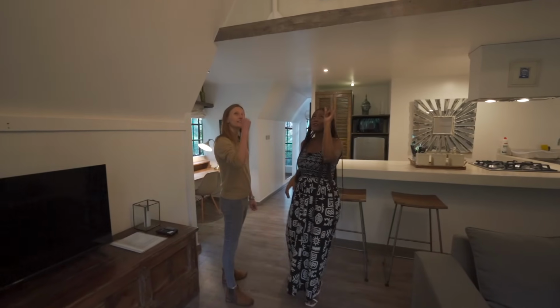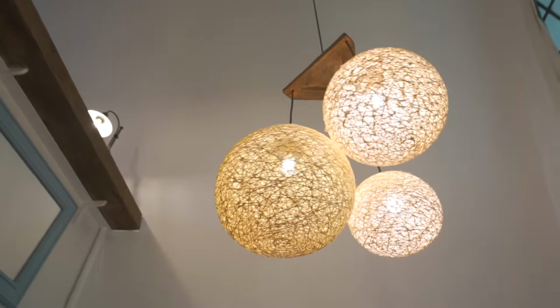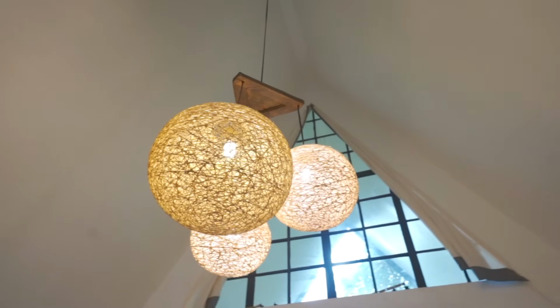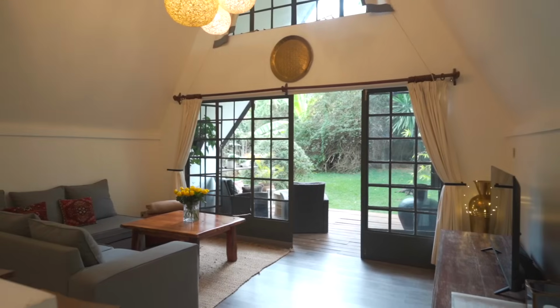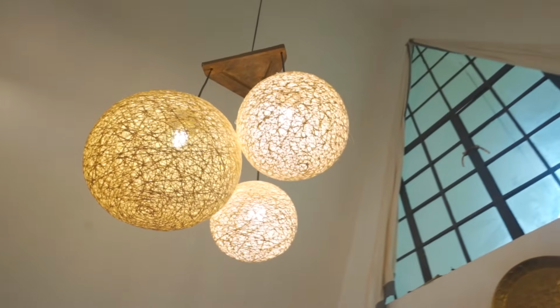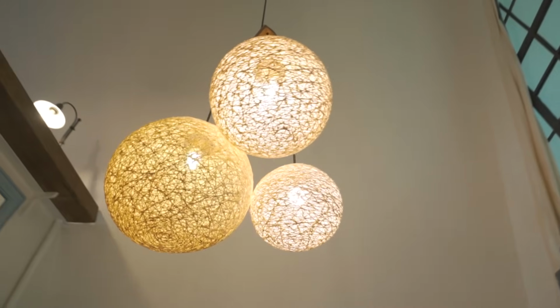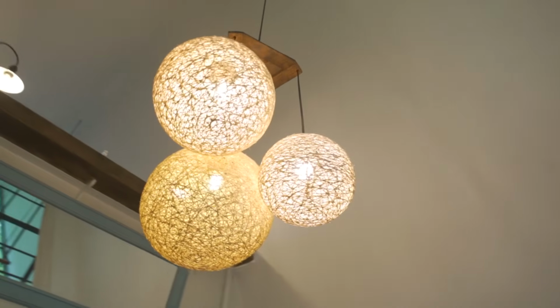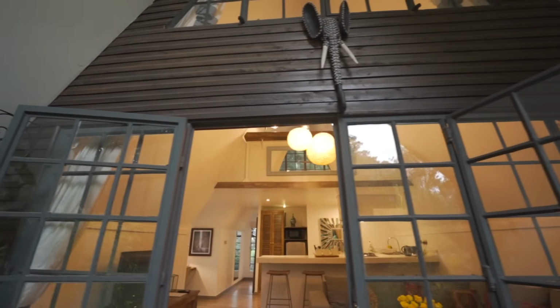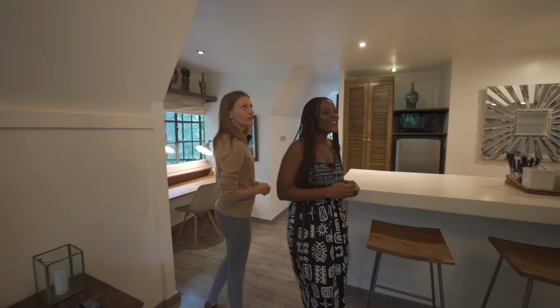I like this. This is beautiful. Thor actually put the lights together, but they're from a local shop. They're made in Kenya. You find these types of lights quite commonly on the roadsides of Kenya. Sort of rattan. I don't actually know how they make them, but so beautiful.